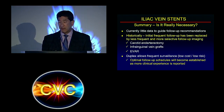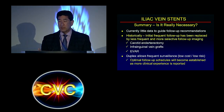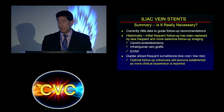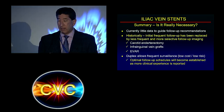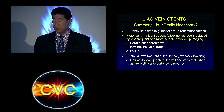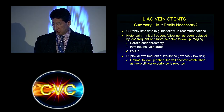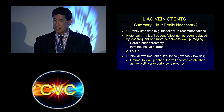secondary patency by intervention. After EVAR, follow-up is extremely important. We tend to use duplex more and more for that, and we're getting used to using it in that context. Duplex scanning is obviously the way to go if you decide to follow your iliac vein stents, but the optimal follow-up schedules really haven't been established, and we will certainly need more clinical follow-up to base the clinical recommendations on. So that's it, and thank you very much.